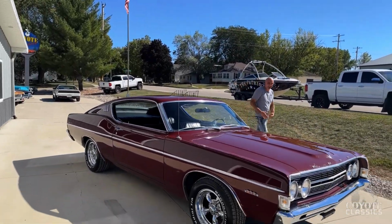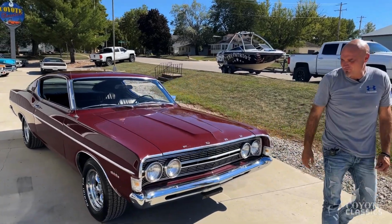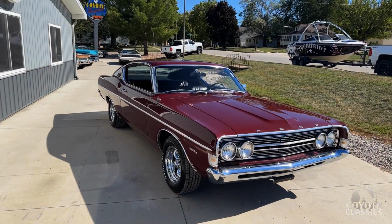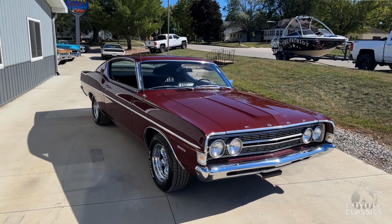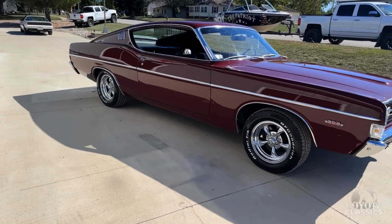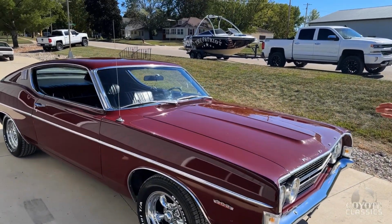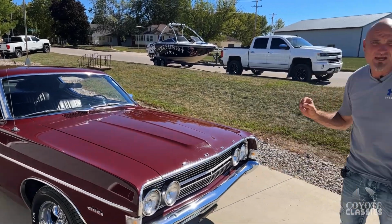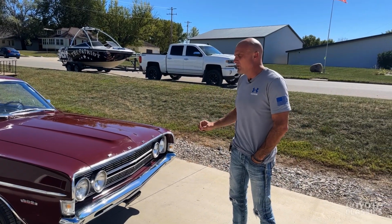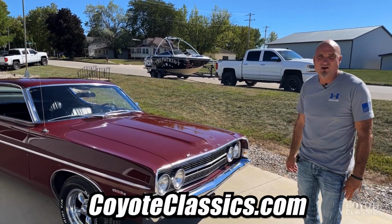That's awesome. Anyway, I drove this one home personally, an hour and 15 minutes, and just a good riding, driving car. We put the brand new Torque Thrust American Racing wheels on it, brand new BFG tires. Just like I said, it's a turnkey running, driving car. It's got a lot of little paint chips and paint imperfections. But if you go to our website, coyoteclassics.com, you'll see that the floors, frame rails, trunk, all that's super solid.